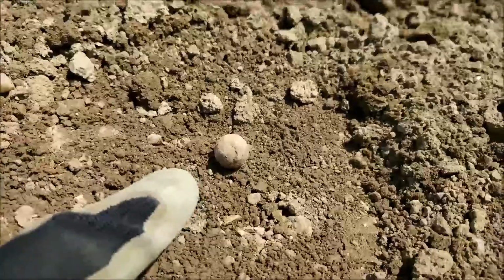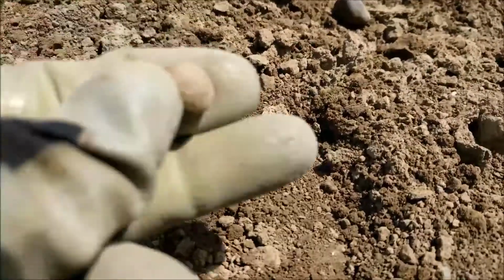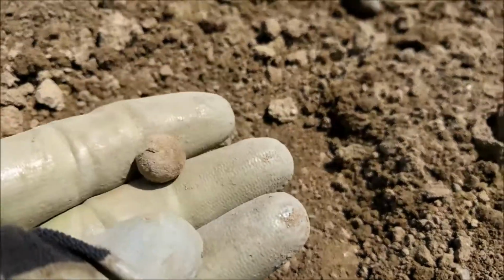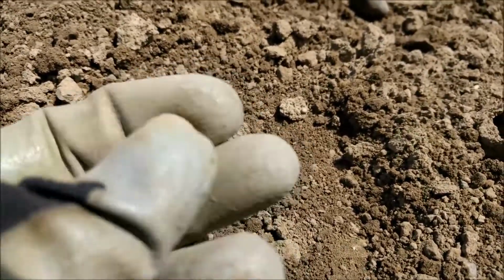And here we got the next musket ball. Quite a small one. Cool. Doesn't seem to have been fired. Nice find. Okay, let's continue.